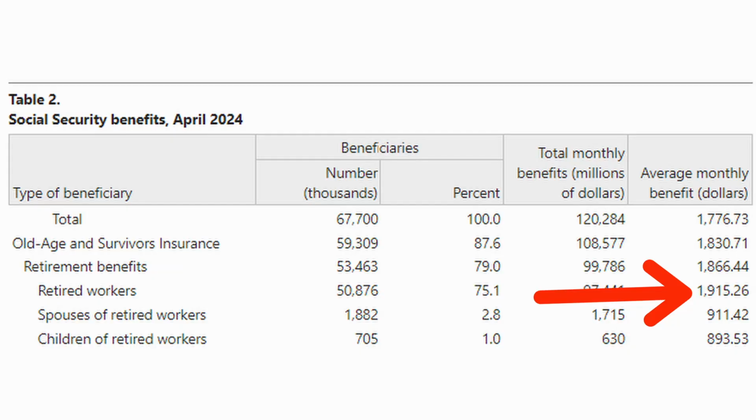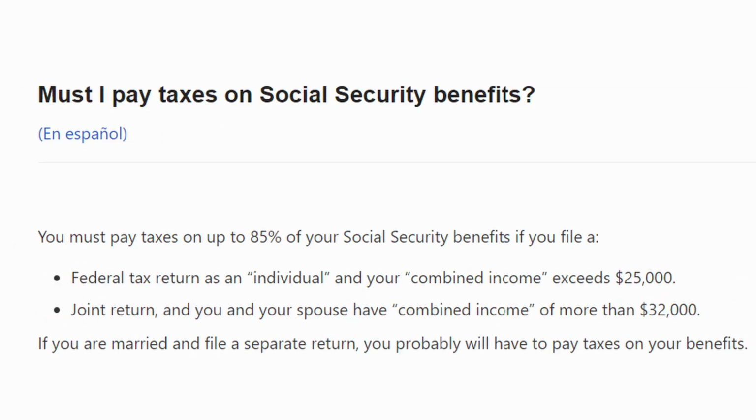This is my fundamental understanding of how it would work when it comes to Social Security and paying $0 of federal income tax. Well, according to the Social Security Administration, the average benefit is $1,915 per month for retired workers. And also according to them, up to 85% of Social Security income is taxable if your combined income is over $32,000 if you're married filing jointly.